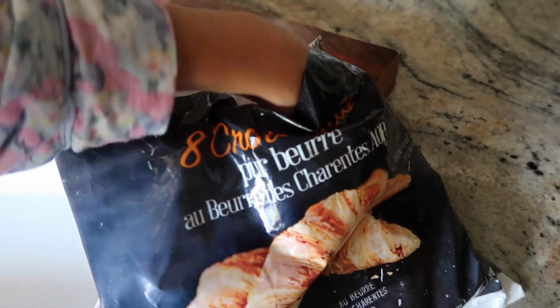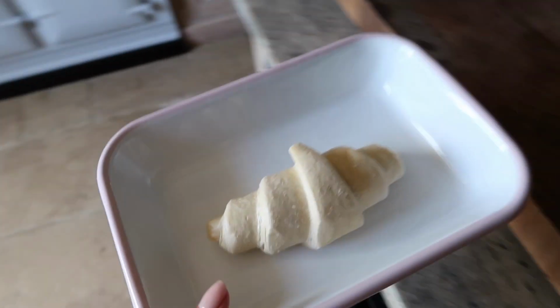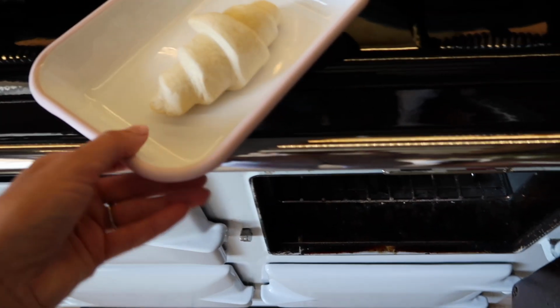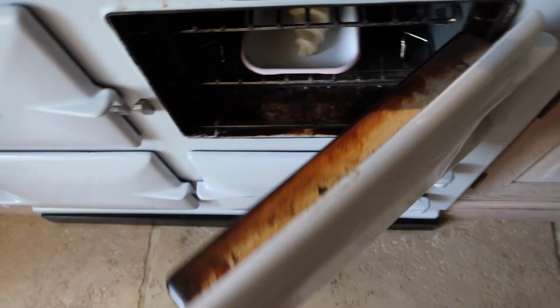They just come as raw frozen croissants and about 10 minutes in the Aga, and it is warm, it's fresh, it is so delicious with some jam and perfect for a quick Sunday morning breakfast.